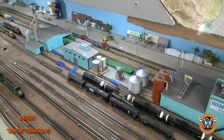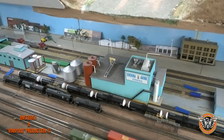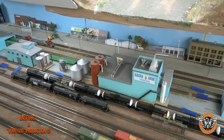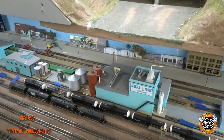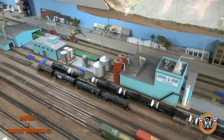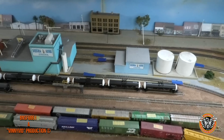So that's my ethanol plant. It's called Sierra Adobe, and you guys are going to laugh at how I got that name. The post office in my area is called the Sierra Adobe Branch, and I saw that and said, oh, that's a good name for my ethanol plant. Anyhow, I just wanted to give you a little inside information on what's going on with this ethanol plant.